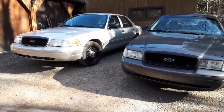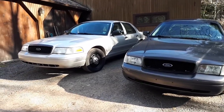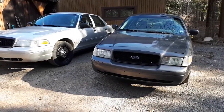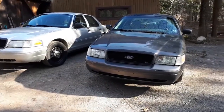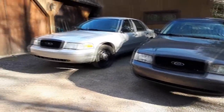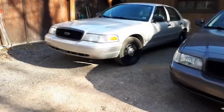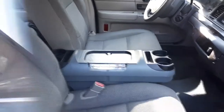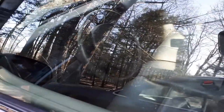Which one is more comfortable? So here's a really fun question to answer. The front seats in the P71 appear to be softer, or they feel softer. Whereas the leather seats in the Crown Victoria LX, I'll walk up to the vehicle so you can see them. I don't have them unlocked right now, which is stupid. Anyway, these seats look like they haven't ever been sat in, so that could be part of it. I do feel like these seats are softer versus the leather seats in the Crown Victoria LX.